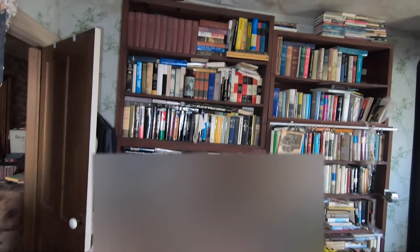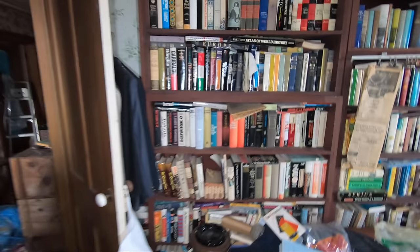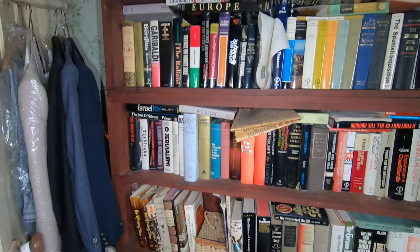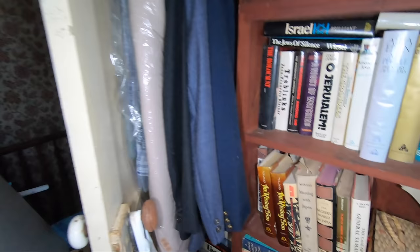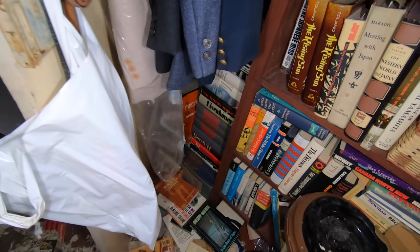Okay, guys, this place is getting heavy after what I just found. I found somebody's war medals and souvenirs from World War II Germany. My mind's a bit blown right now, guys, with the stuff that I just found. I can't imagine it getting much better than that in here.